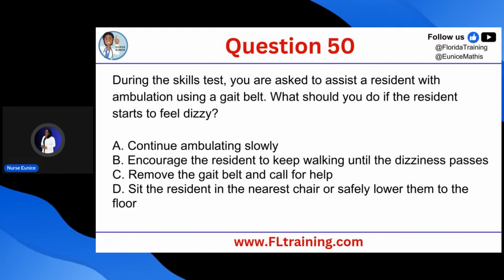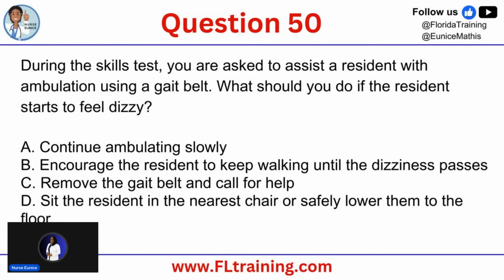Question 50. During the skills test, you are asked to assist the resident with ambulation using the gait belt. What should you do if the resident starts to feel dizzy? A, continue ambulating slowly. B, encourage the resident to keep walking until the dizziness passes. C, remove the gait belt and call for help. Or D, sit the resident in the nearest chair or safely lower them to the floor.